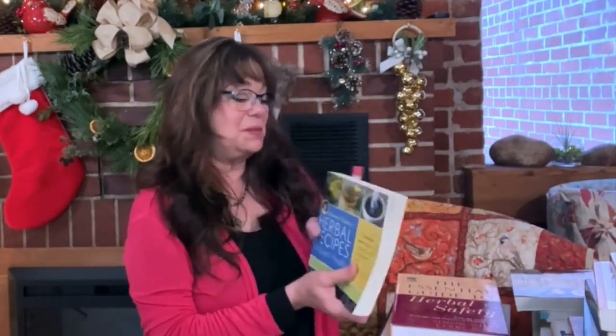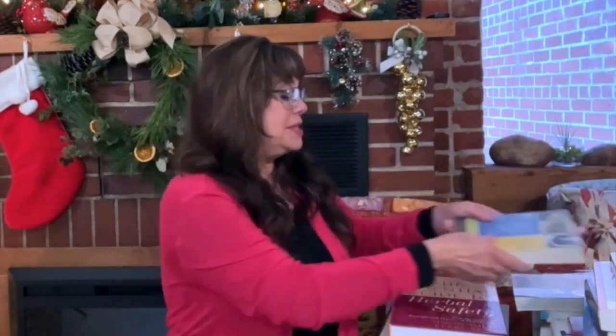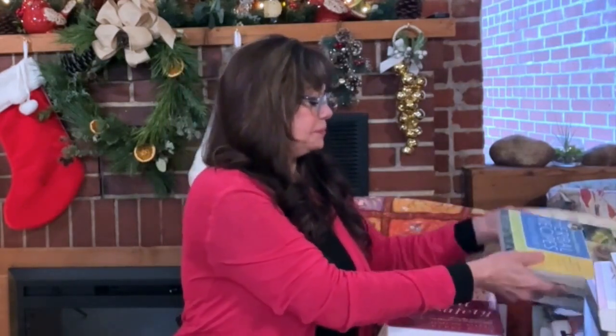But I really like this book. She goes through different members of the family and different recipes and remedies that you could potentially use to support them. I would put this one in the category of a beginning herbalist book too.